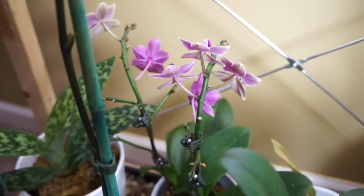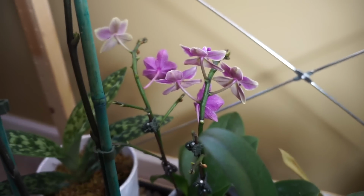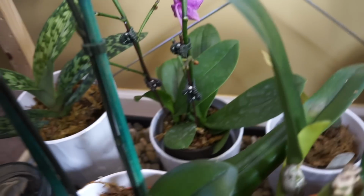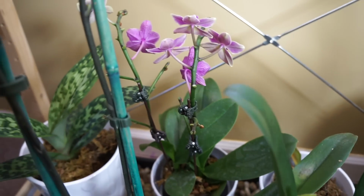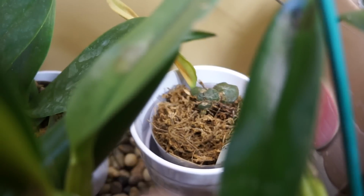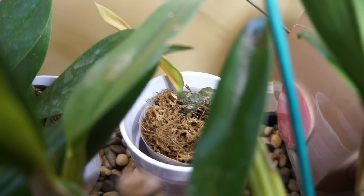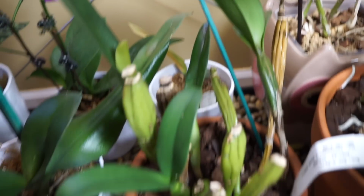I got this one from a raffle at my Orchid Society Christmas meeting. I didn't really like it, but it was given to me, so I might as well take it. There's a Psychopsis in the back there, not doing anything. It's the Kalihi variety Alba. It hasn't been doing anything for so long.